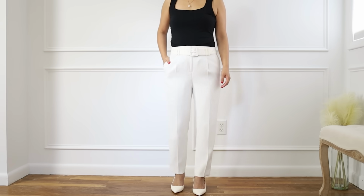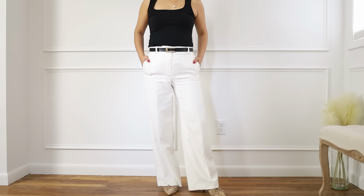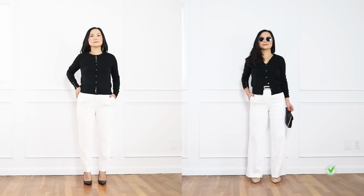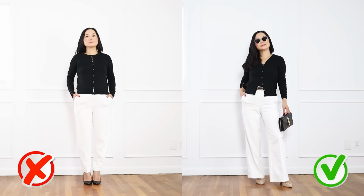But if you're like me, already have a lot of traditional cardigans like this, do not throw it away. There's another way that you can keep the cardigan but add volume to the bottom. So I'm gonna switch it to wide leg pants. Now you can see the wide leg pants is gonna add volume to the bottom, and that is gonna give the entire outfit a more relaxed vibe and more modern look.